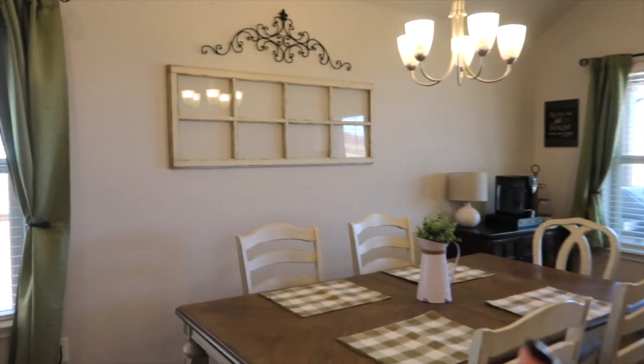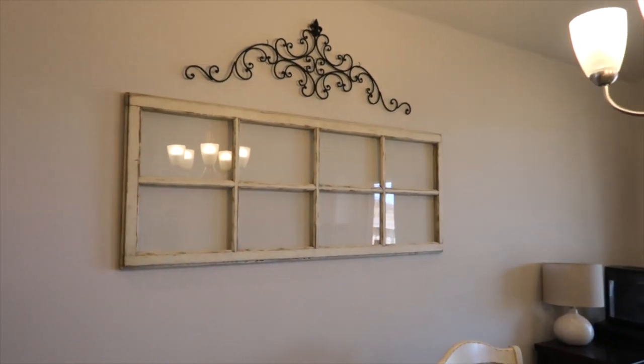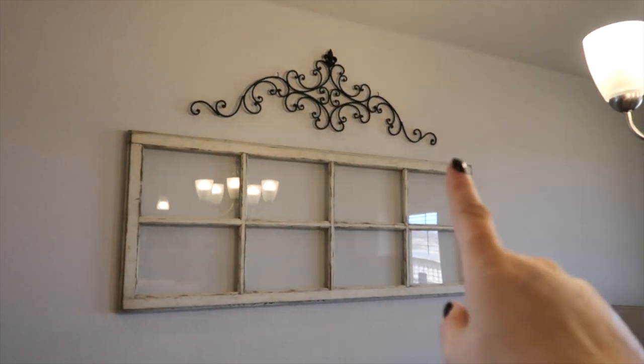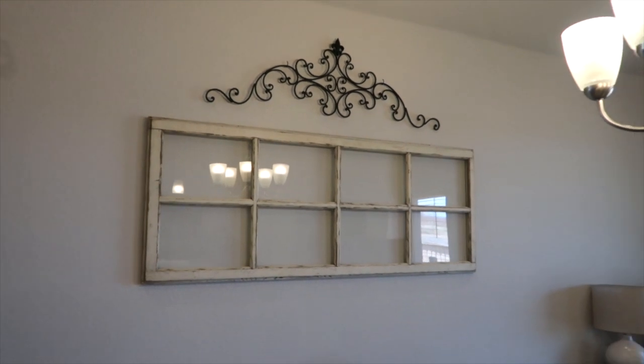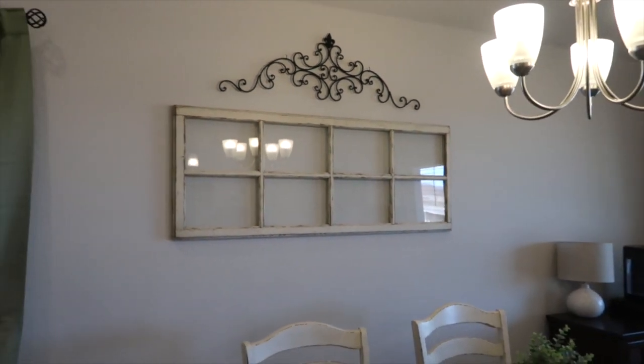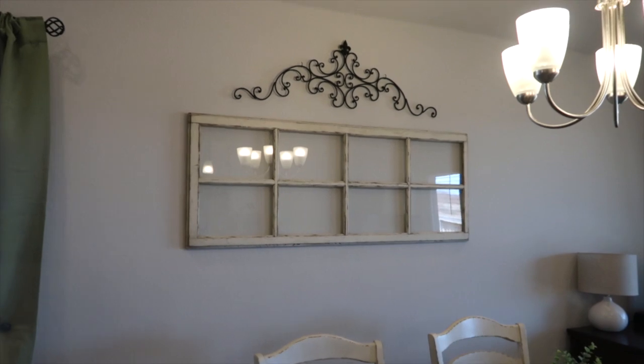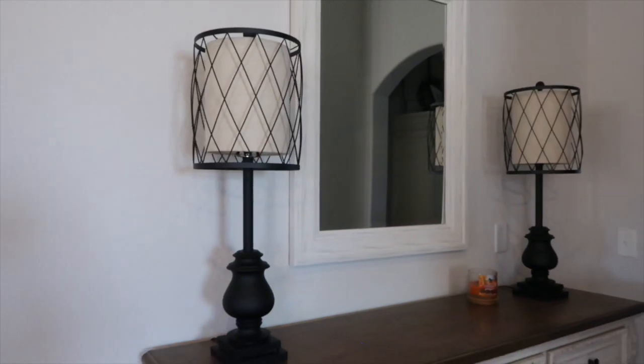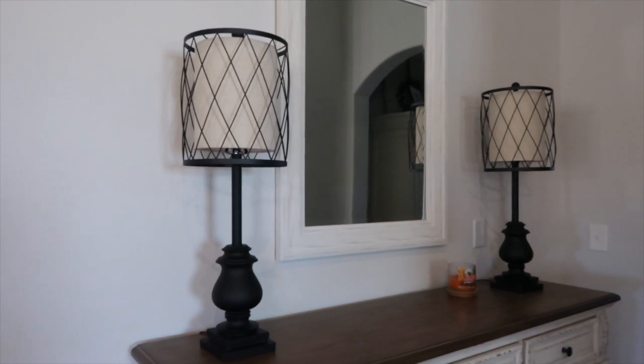This is where I put my antique window. I'm looking very forward to decorating it, and I put another iron piece up above that, which I think ties in all of the iron pieces going throughout my home, because I have that one, the one up above my barn picture, and I have these lamps that have metal on them, and it just ties it all together.